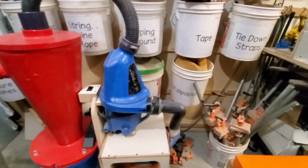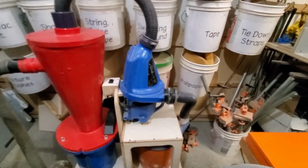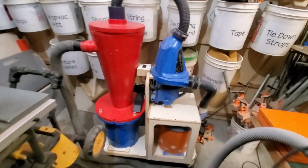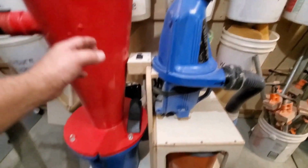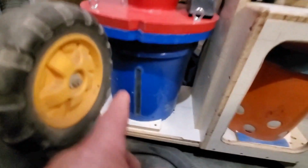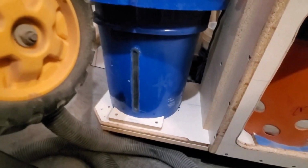It's an industrial vacuum. This thing has an incredible amount of suction, so I used it to create my dust collection system. This is the cyclone where the dust swirls around, bounces off the sides, and falls down into the collection bucket here. I've got a little sight glass here on the side so I can see how full it is getting. I know when to dump it.